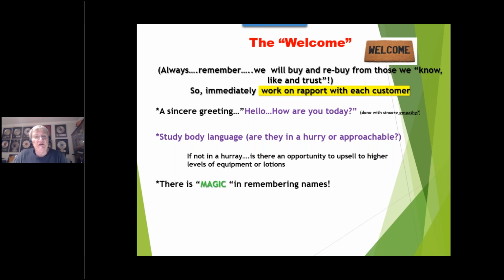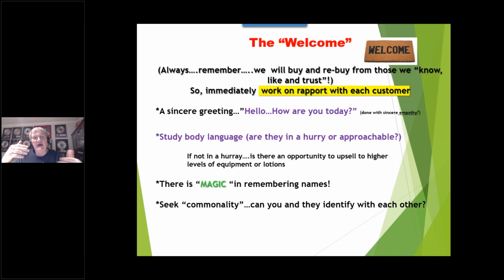Okay, now here's one that's really, really important, and that is you're trying to get a commonality with the person. In building that rapport, you're trying to get something where they have something in common with you. And when I get to talking about how we get some of that, you'll see what I'm talking about. But commonality is important.